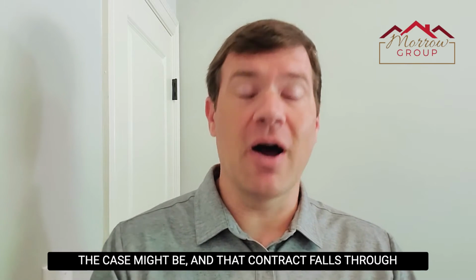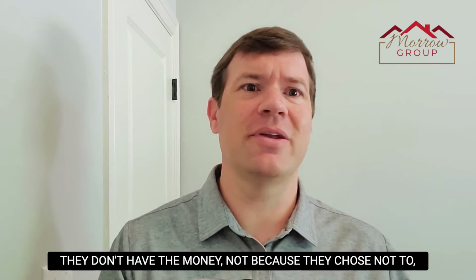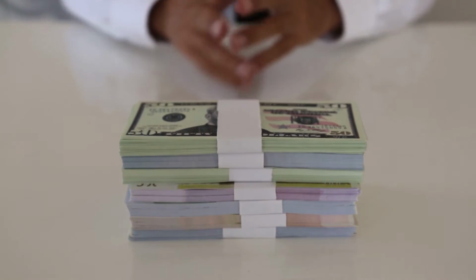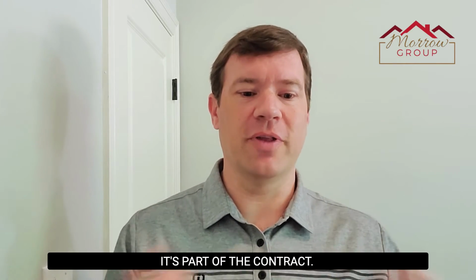And that contract falls through based on the buyer not getting their financing, which means they can't buy the house. They don't have the money, not because they chose not to, they just can't. Then the buyer is going to get their earnest money back. The seller does not get to keep the earnest money in that situation. It's part of the contract.